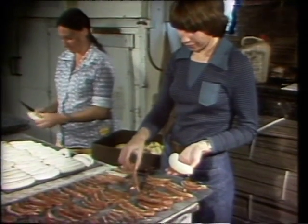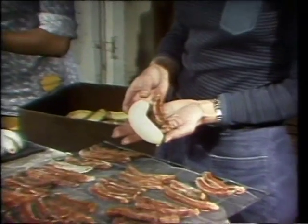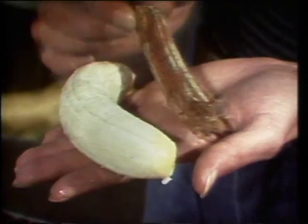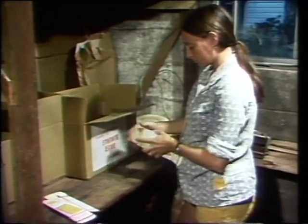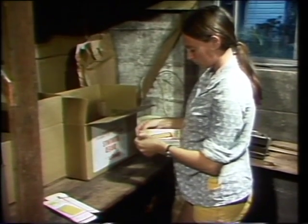The food value remains the same, and the price of the dried bananas is about the same per banana as fresh ones. The Hamees are producing about 13,000 kilograms of dried bananas each year, but they are barely keeping up with the demand. The bananas are sold in health food stores around Australia, and as we found, are delicious to eat.